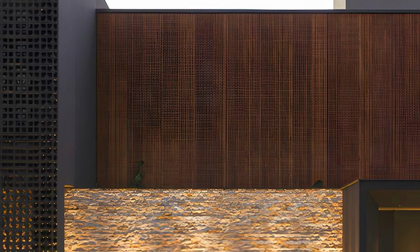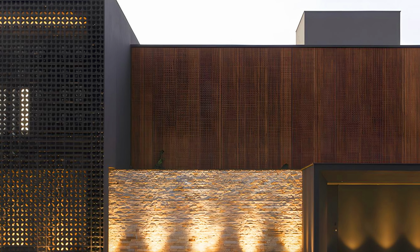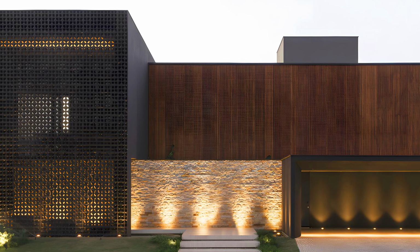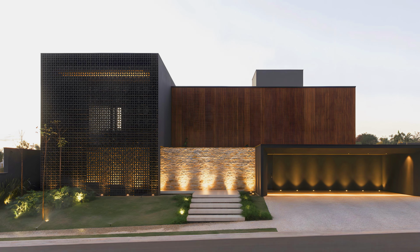This modern nature house design in Franca, Brazil, is a testament to the seamless integration of contemporary architecture with the surrounding landscape, offering residents a tranquil retreat that celebrates the beauty of nature while embracing modern living.